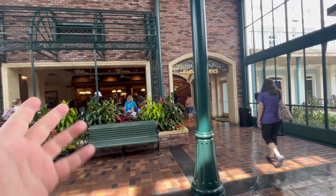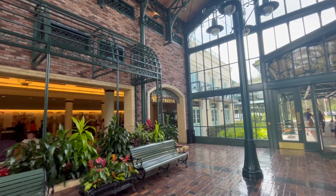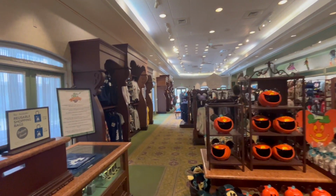So on this side, this is where you're gonna get your meals, your beignets, and so forth. And then on this side, you have the shop, which you enter through here, and then you have the registration area here. So let's go ahead and enter the shop just so you can take a look at it. All right, this is the shop.